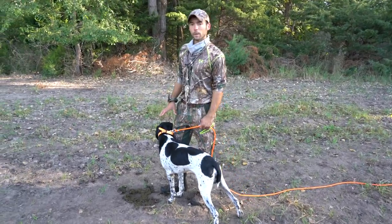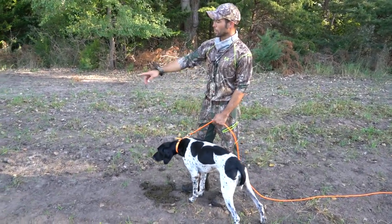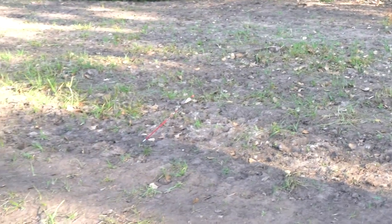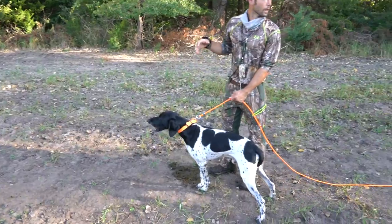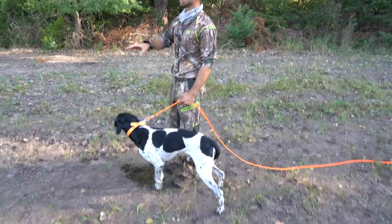So when we've been doing Nyx's tracks, we start them with an arrow. This is to simulate what we've got right here. We've got an arrow stuck in the ground, shows that we hit the deer, and it's a great place to actually start him off at.